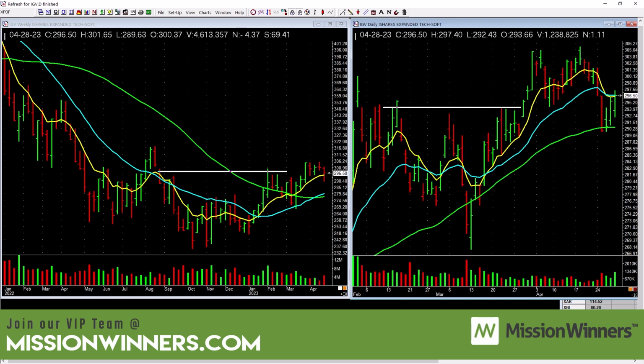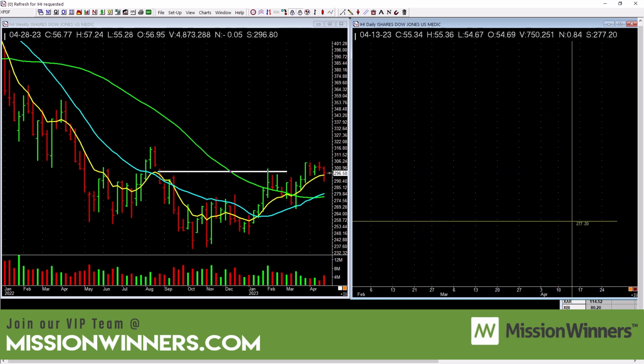Software technology, now look, this is above the rising 50-day. It's kind of loose here though, okay? It fell on heavy volume, kind of a loose pattern, needs to show some more strength. But it's above the moving average. Technology, software, it's improving and not a bad weekly chart. There you go. You may be looking at some software stocks.